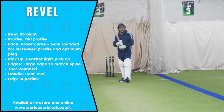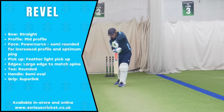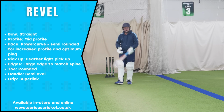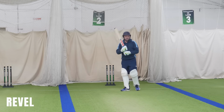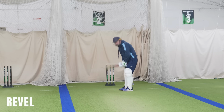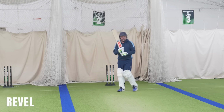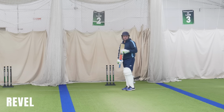Feels like there's quite a lot of wood in the bat. Once you're through the ball, you definitely get value. The pickup feels a little bit heavier, maybe slightly less balanced, high profile in the middle. You're going to get some value for your shots with this. I find the pickup not as good as some of the other Gray-Nicolls range. Let me just try a couple on the back foot, just to see if that makes any difference at all. It is a rounded toe, however, and I do prefer that.